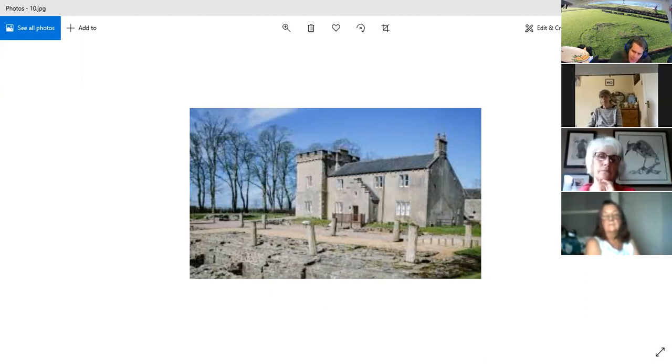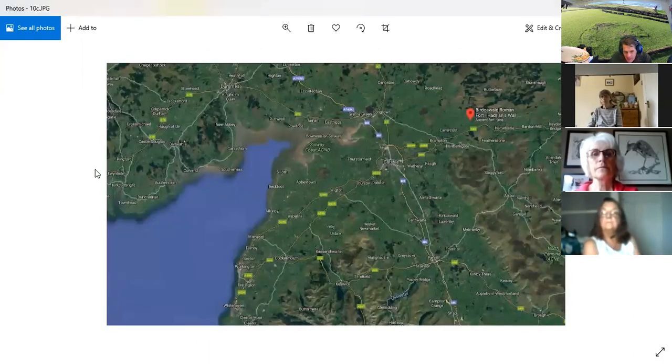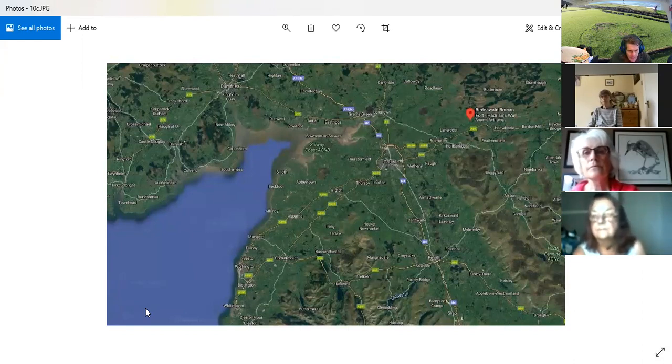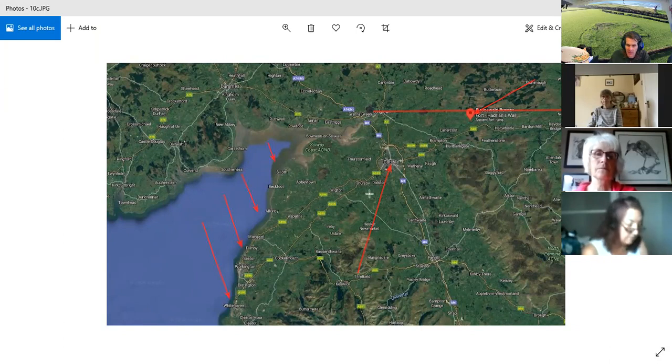So if we show you where Birdoswald is, which will really help, that's Birdoswald there. What I'm going to do is get my annotation bar. There's our Birdoswald, and there is Carlisle. But what is also interesting is that you've got Hadrian's Wall running. That's not exactly what Hadrian's Wall looks like, but you've also got other Roman military sites along this coastline. So it's a very militarized area, and there are roadways linking this entire landscape, and waterways linking the entire landscape as well.